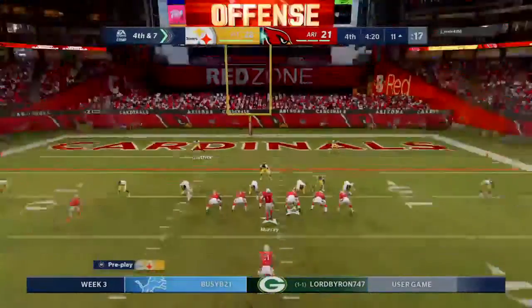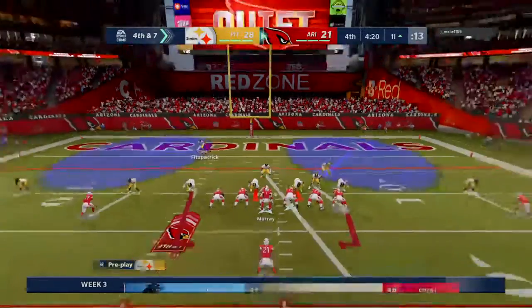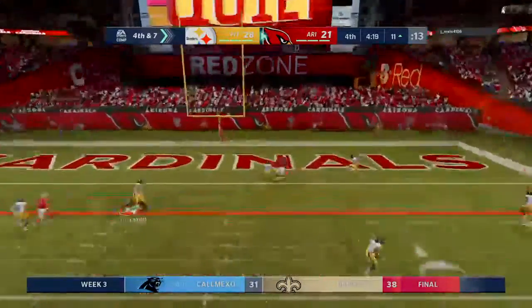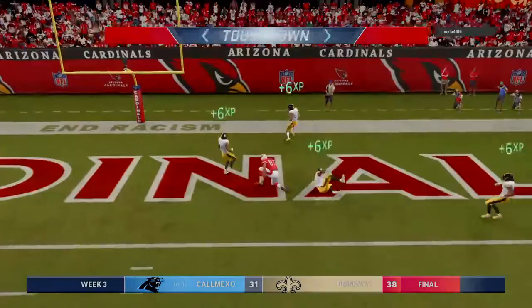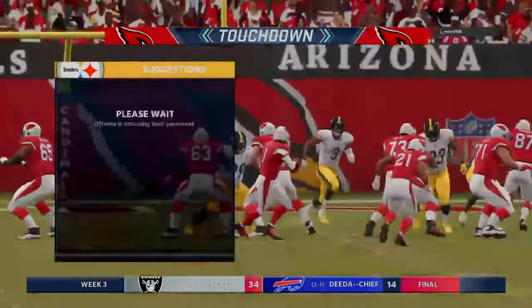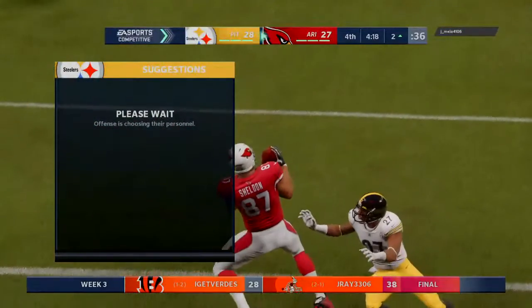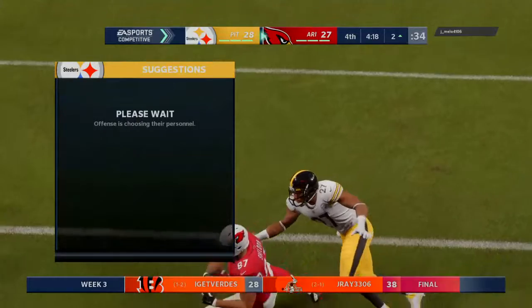One score down. Here we go. They're going to go for it here on 4th down. They're going for it. It's Murray. And that is caught. Touchdown, Cardinals. An 11-yard touchdown. And the Cardinals are just an extra point away from tying this game.